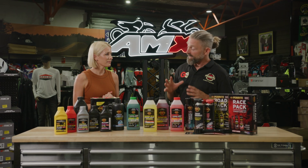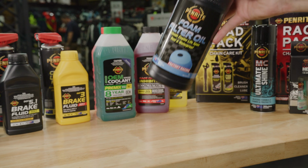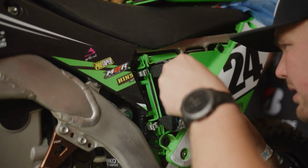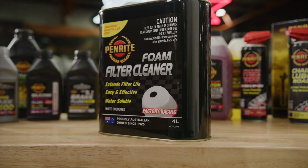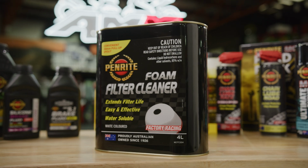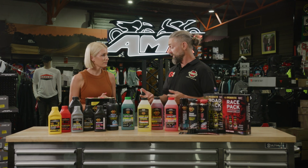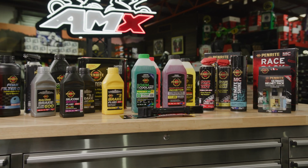So my biggest thing here on the maintenance is the air filter. This product here specifically, we had some involvement with the development. The old formula we found was a little bit too thick. We couldn't work it through the filter enough. And that's what's brilliant about Penrite. Made in Dandenong, Australian owned. They work directly with us as a race team. And the formula that we ended up coming up with is here on the showroom floor, straight direct to the consumer.